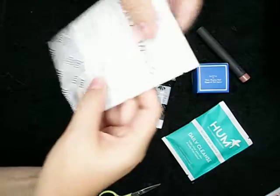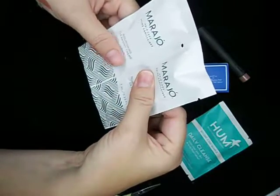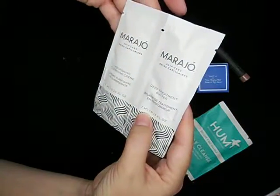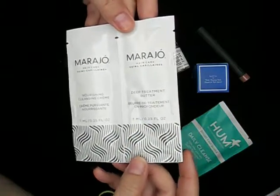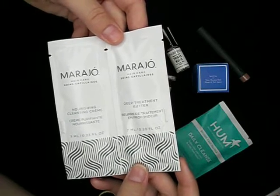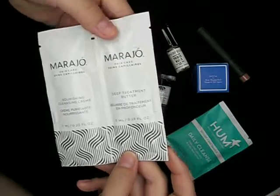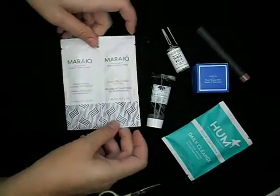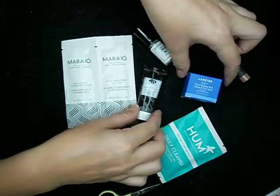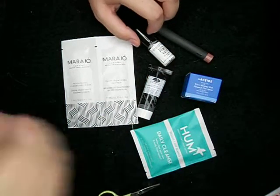And then we have a deep treatment butter and a nourishing cleansing cream. So it's basically a hair shampoo and conditioner from Marayo. Am I pronouncing it correctly? Marayo? No? Well, it hydrates hair, eliminates flyaways, and adds volume and shine. Now guys, this completes our box for Sephora Play, the January box.